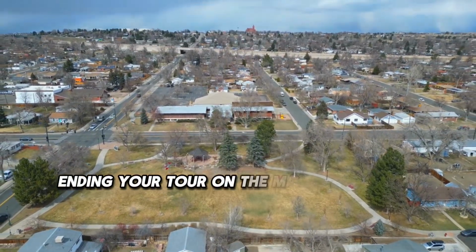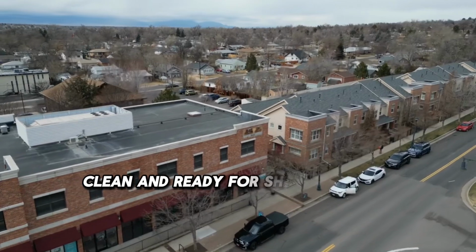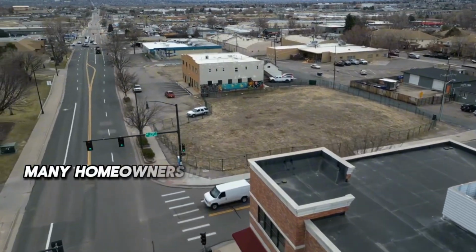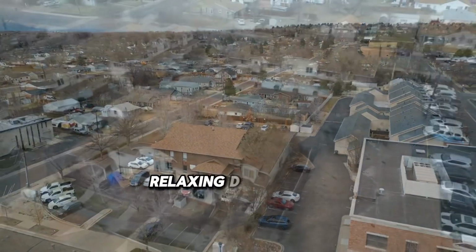Ending your tour on the main level, the attached 1-car garage is spacious, clean, and ready for shelving. A second car is allowed to park in front of that garage. On the south entrance, many homeowners have completed a fence and deck in the area for sunny, relaxing days.